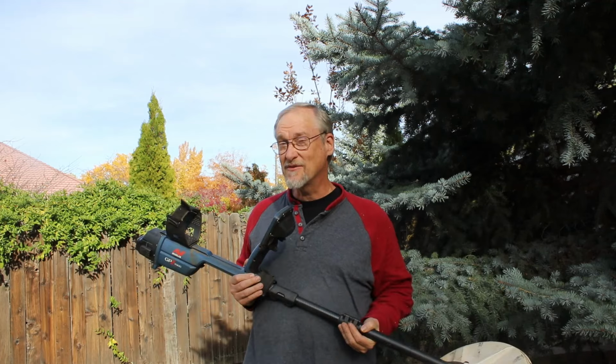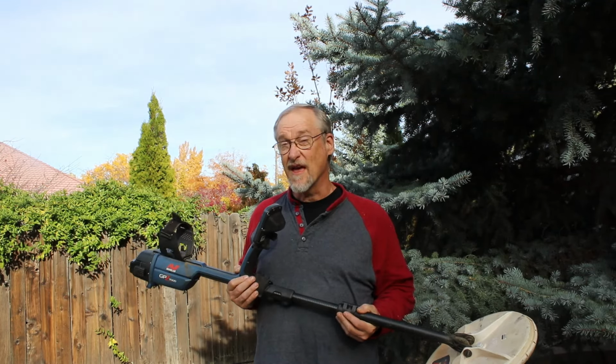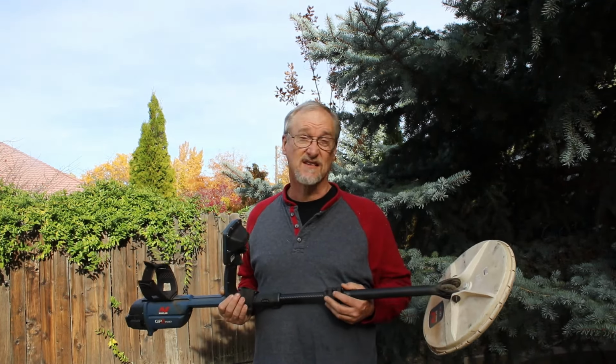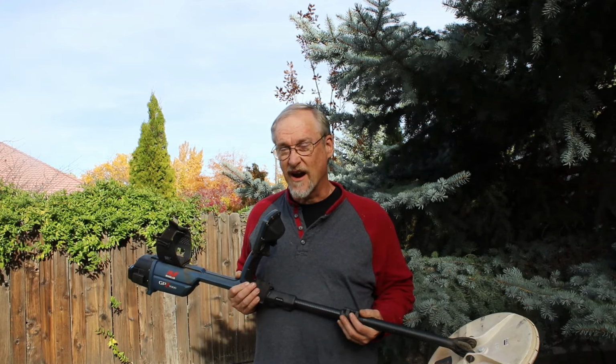So it is the world's most powerful metal detector. And like I say, open areas without huge amounts of trash and gold that may be deep, because this thing sees amazingly deep. Those are the best areas for it.